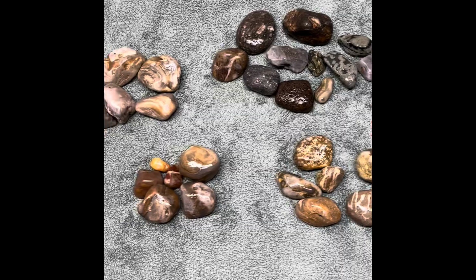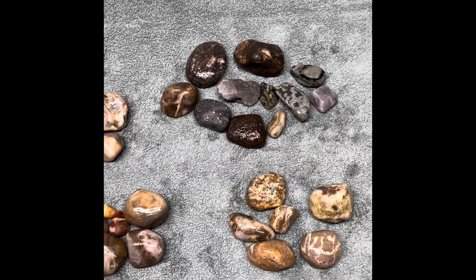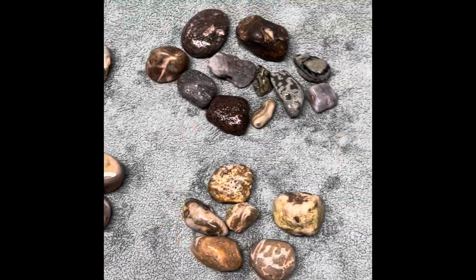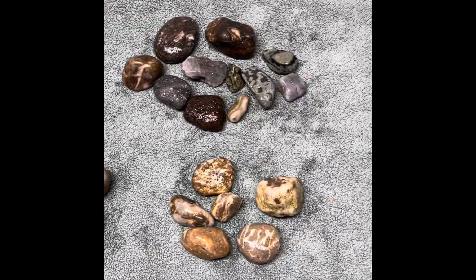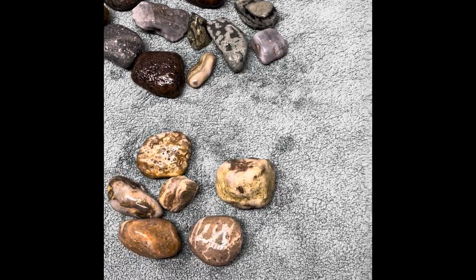There we go, so I'm back home. I got everything cleaned up. I got everything wet for you so you could take a look and be able to see a little better. I didn't find a ton, but we did find some cool stuff, so I'll go over it real quickly here. One cool thing we did find is 6 different fossils.